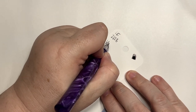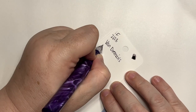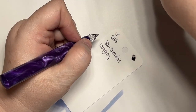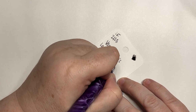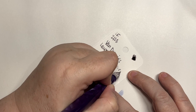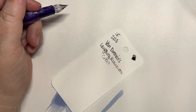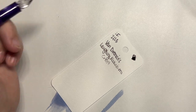This is Van Diemen's. I always spell kookaburra wrong. Kookaburra. Kookaburra Crest. And the description on this one is, this unique shading color is a smoky brown with tones of blue.